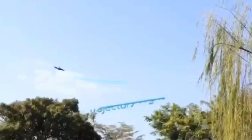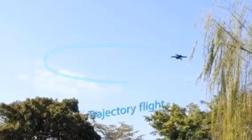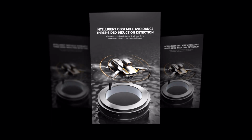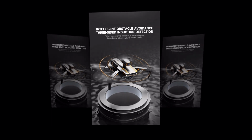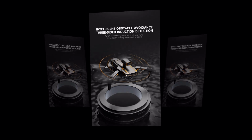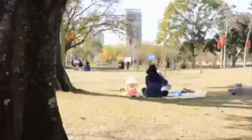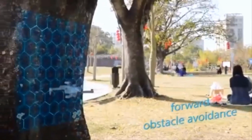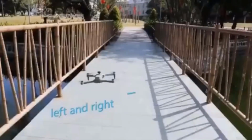360-degree spins. And when you're ready to land, simply press the one-key landing button, and the drone will automatically descend to the ground. Finally, the S91 makes takeoff a breeze with its one-key takeoff feature. Simply press the button, and the drone will automatically lift off the ground and hover in place. So there you have it, the S91 4K Professional FPV Drone, the ultimate tool for capturing stunning aerial footage.